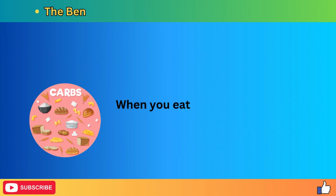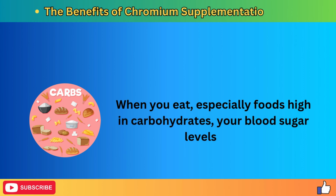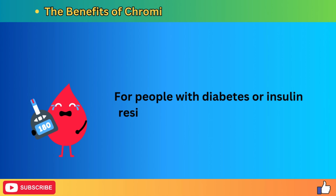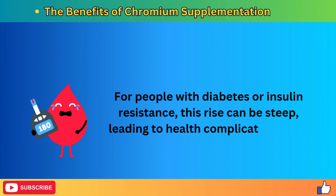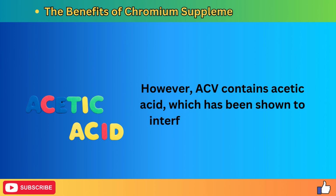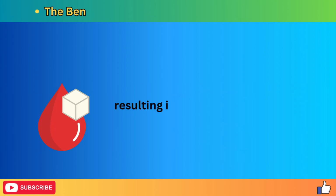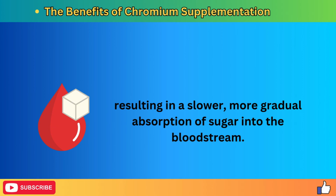When you eat, especially foods high in carbohydrates, your blood sugar levels rise. For people with diabetes or insulin resistance, this rise can be steep, leading to health complications over time. However, ACV contains acetic acid, which has been shown to interfere with the enzymes responsible for digesting carbohydrates, resulting in a slower, more gradual absorption of sugar into the bloodstream.